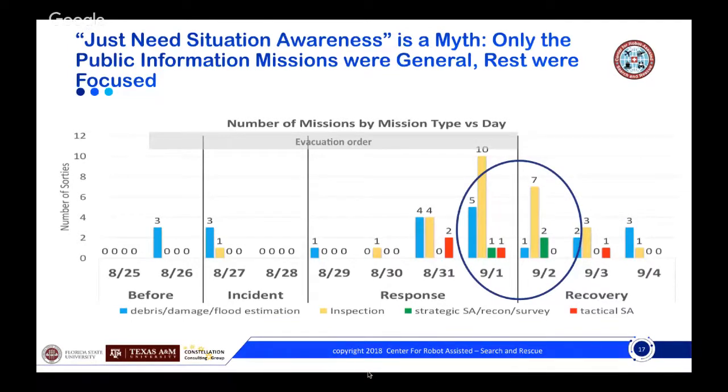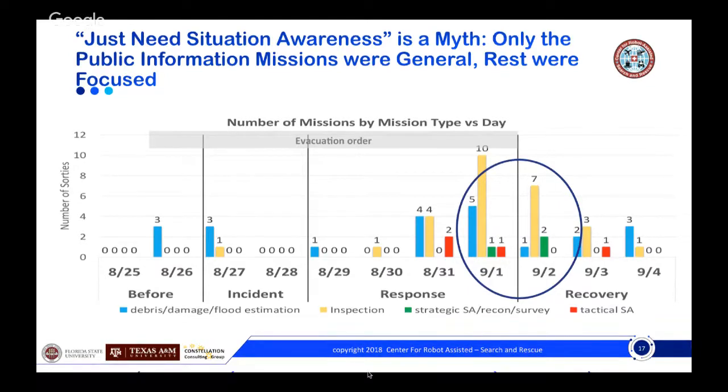We keep hearing lots that, oh, we just need situation awareness. The first thing you need after a disaster is just to pop up and get situation awareness. We kind of see that as a myth because certainly Fort Bend could have done that. Whenever they wanted a UAV up, they had a specific reason for it. It was not just, oh, is there a flood? No, we know it's flooding, okay, but we need to know this part, this part, this part. So only the public information missions, the green ones, were general, and the rest were very, very focused. So that's interesting to see.